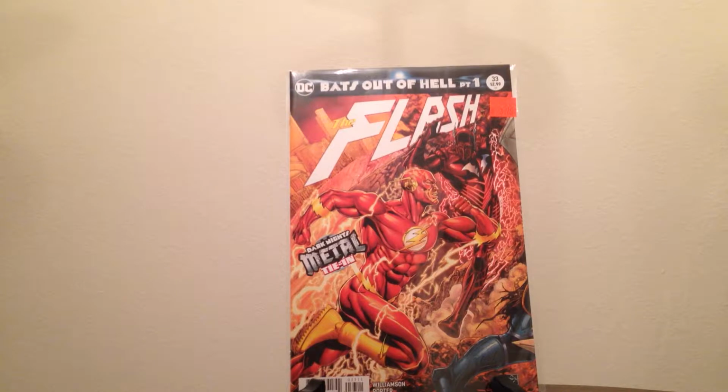This is the Flash number 33. I got this for $3.25. This is the first part of the Bats Out of Hell storyline, one of the Dark Knights Metal crossovers. I've been trying to get every single Dark Knights Metal tie-in, and this was the second to last one that I hadn't been able to find. So I finally found it at this shop, and I was pretty happy about that. All I need now is Dawnbreaker.